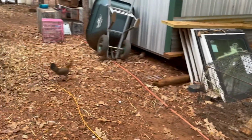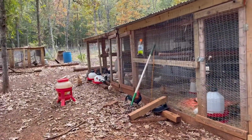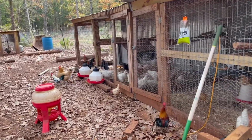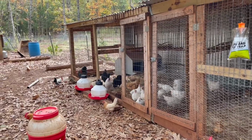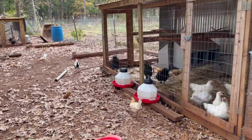The other one that you see running here, look at that. That is an Old English Bantam. And I have more over there. So that breed, you pretty much don't need to care for it. I mean, they hatch their own eggs. They're smaller birds, but they do lay eggs as well. So they're nice to have.